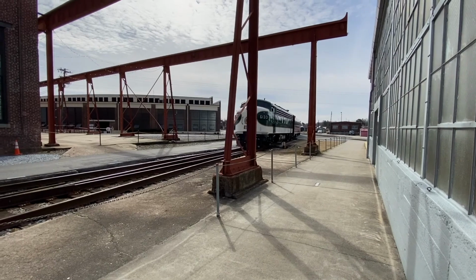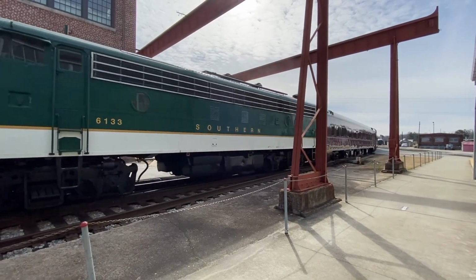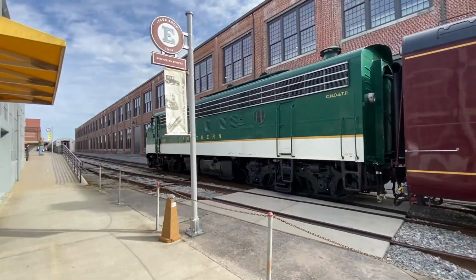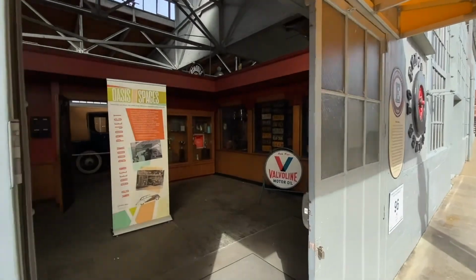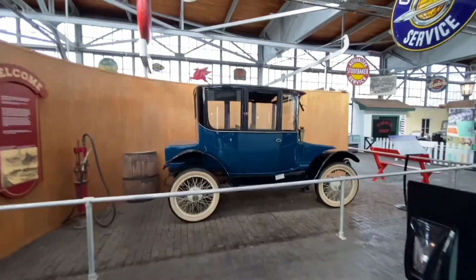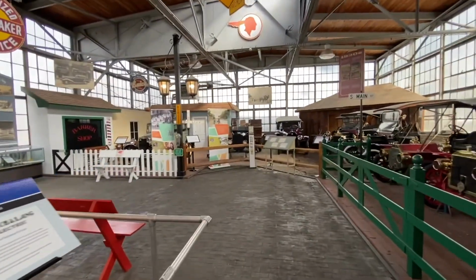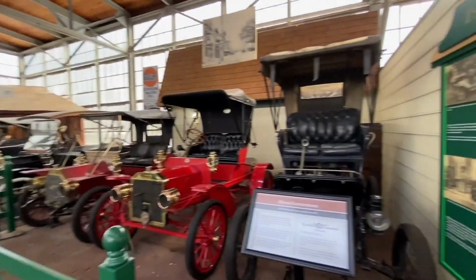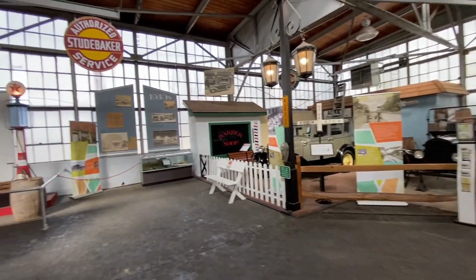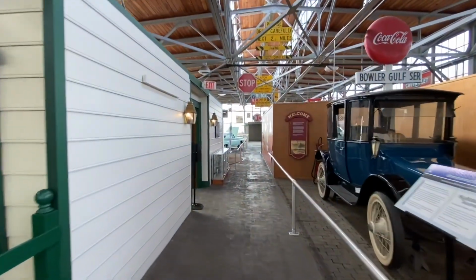There's a train coming by again here. Standing outside the flue shop. All right, let's go inside the flue shop. So it looks like they turned this into a museum for old cars and things like that. Another great little exhibit here. Yeah, so come on in, visit the flue shop. Looks like they got some more modern cars up there. Let's go over there and look real quick.